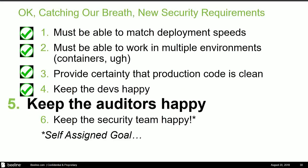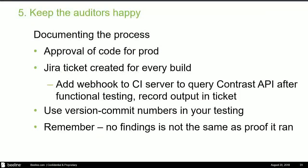Okay, keep the auditors happy. Julie, I'm going to let you take this one since you are the resident auditor. Oh, thanks, Ben. I'm not technically an auditor, but I do think like one sometimes. Okay, so keeping the auditors happy.